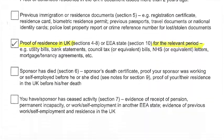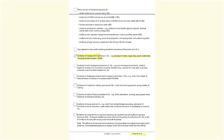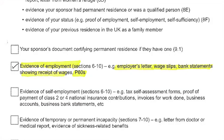Further down the page, on page 79, there's proof of residence in the UK for the relevant period, and it gives examples: utility bills, bank statements, council tax, NHS, mortgage, tenancy agreements, etc. We'll be going on to look in detail at the guidance for this particular application at the end. And on page 80, we've ticked evidence of employment, employer's letter, wage slips, bank statements, etc.